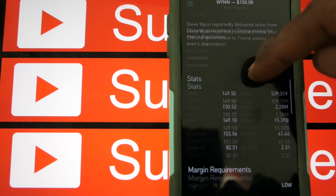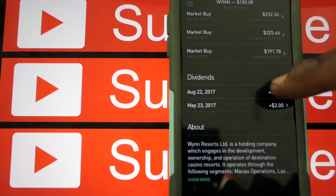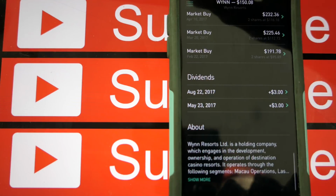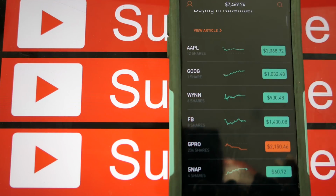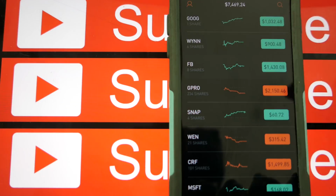And the cool thing about Wynn is Wynn actually pays a dividend. Now, Wynn doesn't pay a very large dividend, but something is better than nothing. Here they pay 50 cents per quarter. So not bad, 50 cents a share per quarter. And the stock price is just going up. I love it. It's going up in value. Let's go down here to FB.